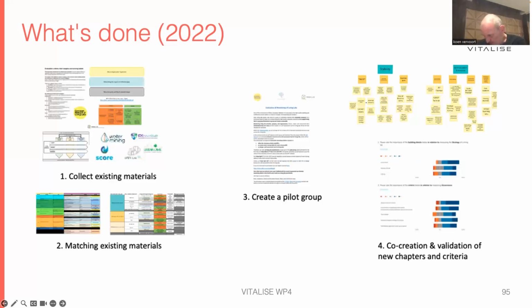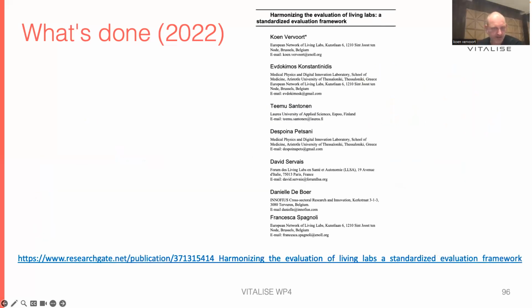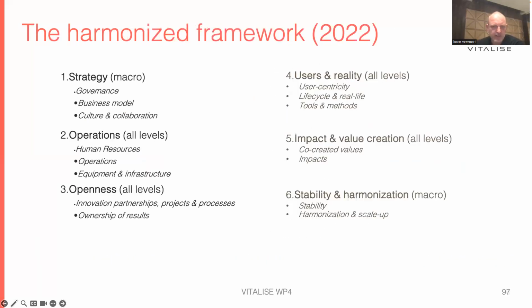If you go to the next slide, I suppose I'm showing the paper again. Yes, there it is. So we came up with a standardized framework. If you click to the next, you see the standardized framework. It has 6 chapters and 15 criteria, and it focuses on the strategy of the living lab, the long term. It's the business model again. It's the strategy, meaning what is the vision and the mission, who is involved in that mission, what is the roadmap, which projects are you envisioning, that kind of stuff.